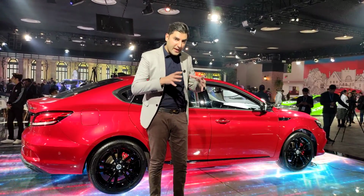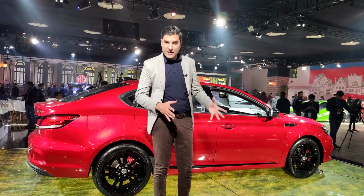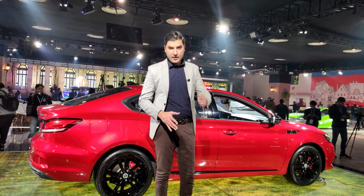So if they do indeed bring it here, while SUVs are all the flavor of the season and generally of the market, if they do indeed bring it here as a sedan standalone, this looks like a really promising product.